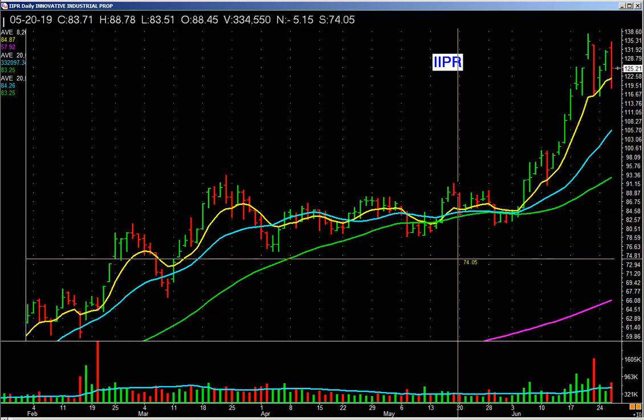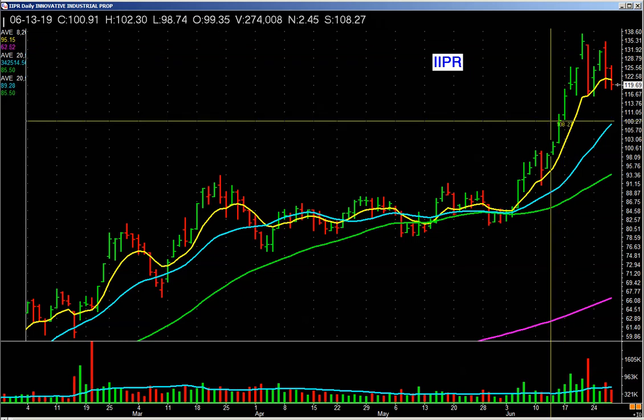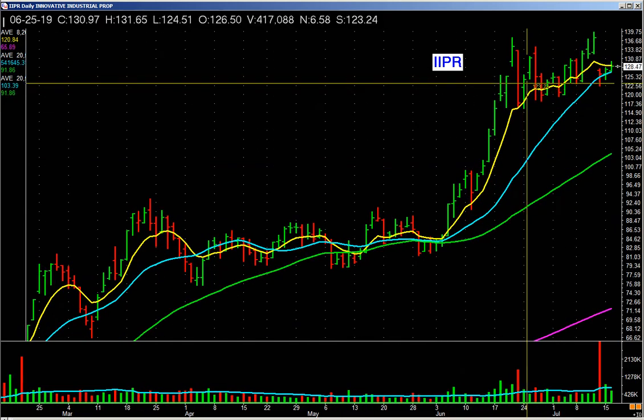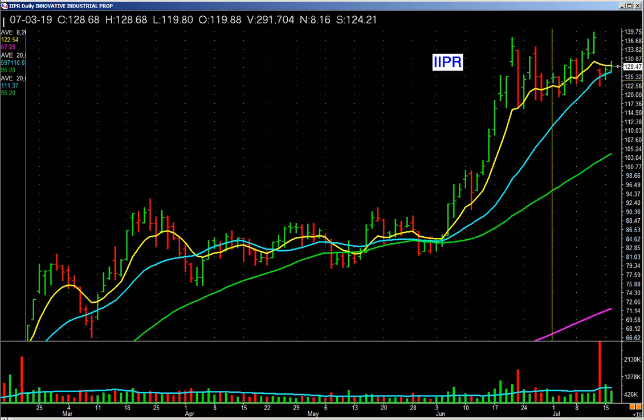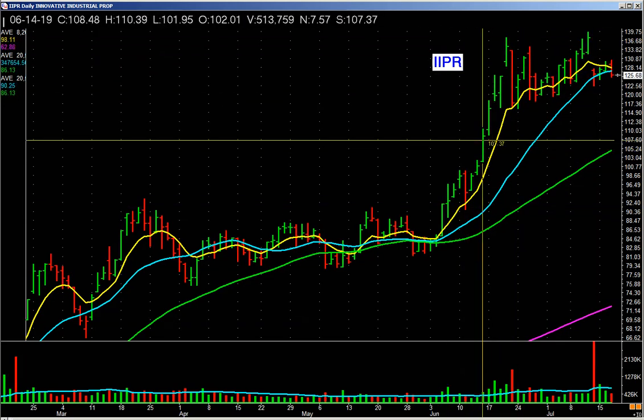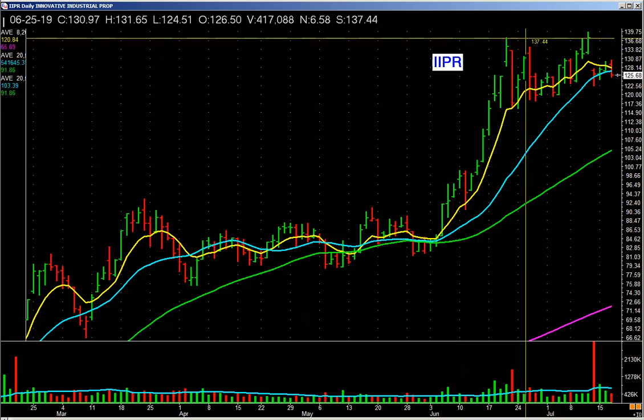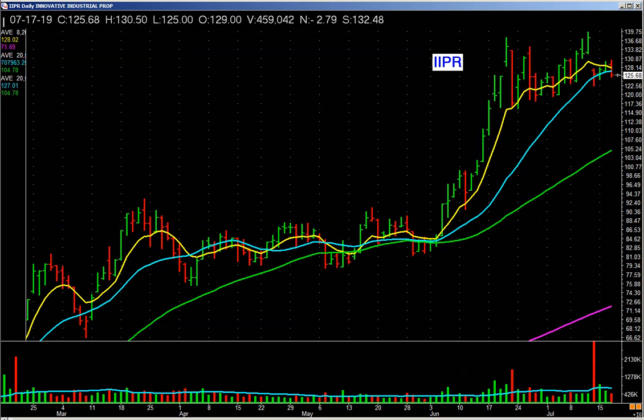And folks, this is a good move. This is what we look for. Action like this. From here to here, about a 50% move in a relatively short period of time. But you have constraints that help you, and I want to show you this.